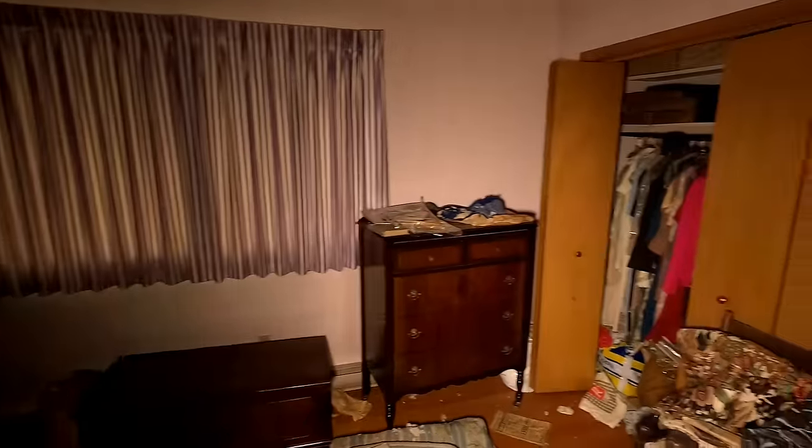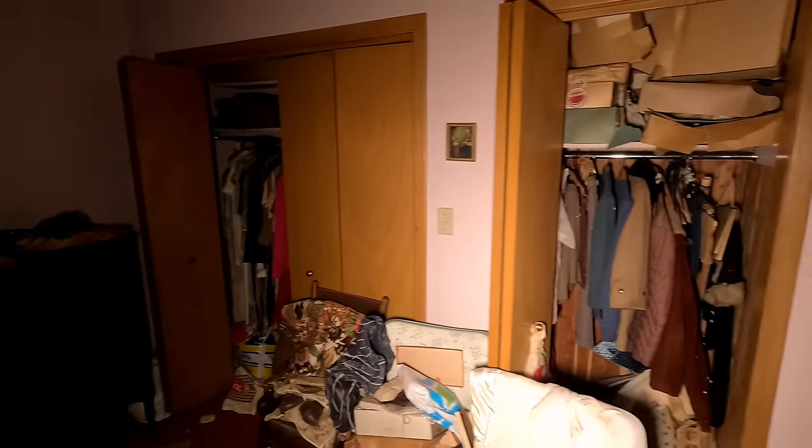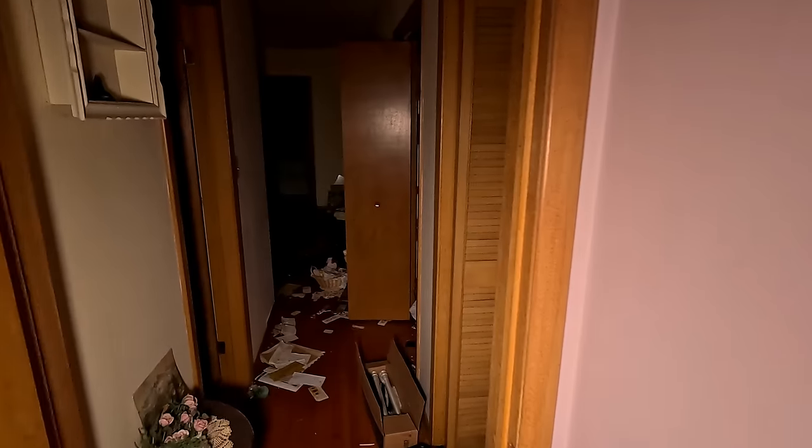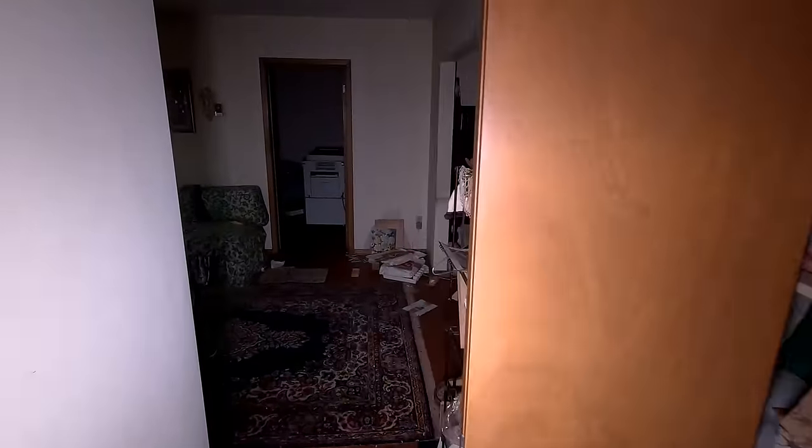Purple rooms, pink rooms. That still doesn't even look like men's clothes. I think this literally was Grandma's house. Rest in peace, Grandma. I love you. I miss you.